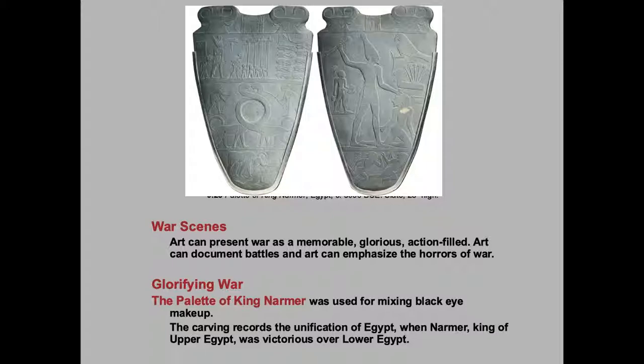Okay, war scenes. We're going to go on, and remember I talked about hierarchical scale in that first case in Africa. Well, technically we're in Africa, but we're in Egypt here. This is the Palette of Narmer, and he is a king, and he's unifying northern and southern Egypt, also lower and upper. Upper is another way to think about it. Up and down the Nile, basically.